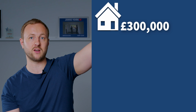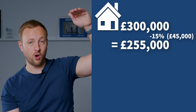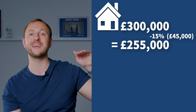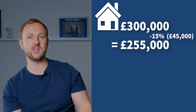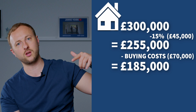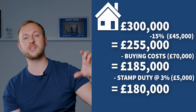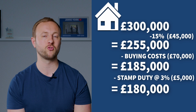Then you take the end value of the property and take out your profit. Let's say the end value is 300,000 and I want 15% profit, which is 45 grand. So now I'm at 255. Then I take off my refurb and all the other costs all the way down, and the last thing you take off is stamp duty, because stamp duty is a percentage of the purchase price. So say after all of those costs I'm at 185. Then I take off the stamp duty, which is going to be 3%. Let's just call it 5 grand to make it easy. So it's 180 grand. The fact it was listed at 200 is really just an indication of what they're looking at, but I could pay 180,000.